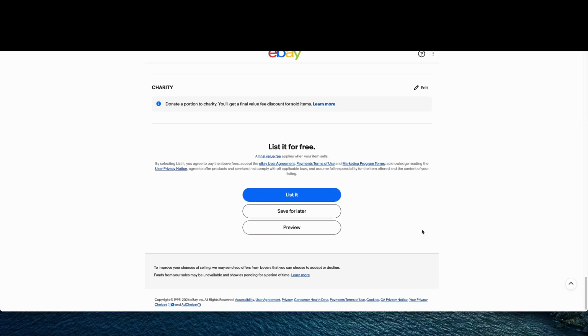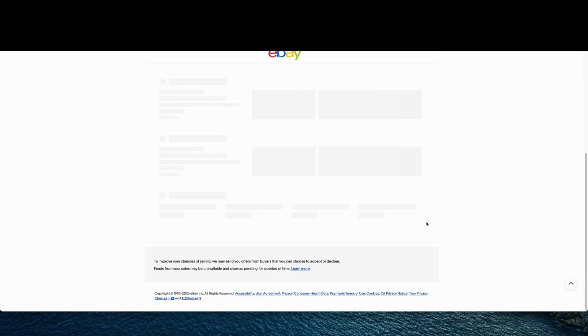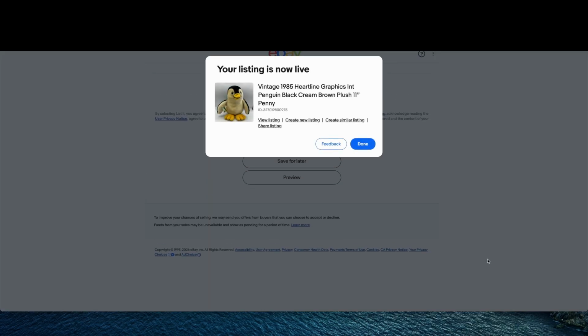I do not promote right away. My strategy with promotion is I only promote items that have been in my inventory for a long time, and then I will promote at 3%, no more than that. So let's go ahead and list. And that's it. Our listing is now live, looking very snazzy, our little penguin. So hopefully it will go to a good home.